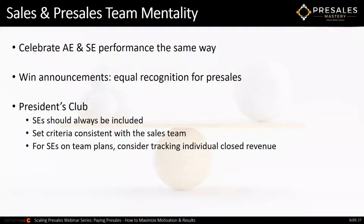For sales rewards like President's Club, SEs should absolutely have equal opportunities to attend. Where possible, set criteria for inclusion that's consistent with the sales team. So if sales has 110% attainment to quota as a criteria, use the same criteria for your SEs. If you have SEs on team plans, where possible, try and track their individual closed revenue to qualify off of that instead.